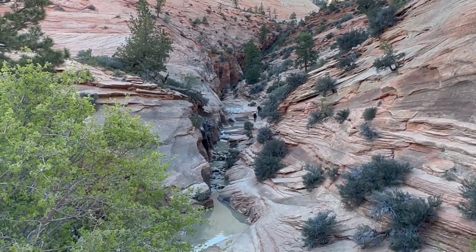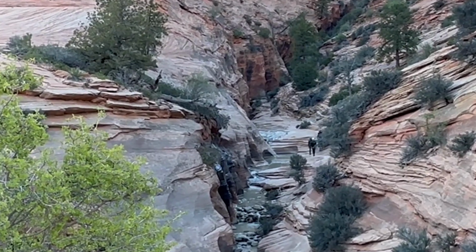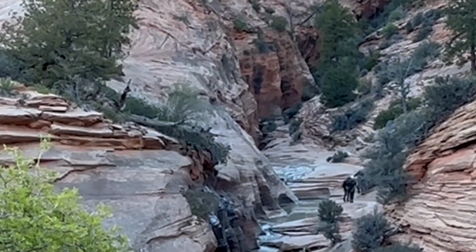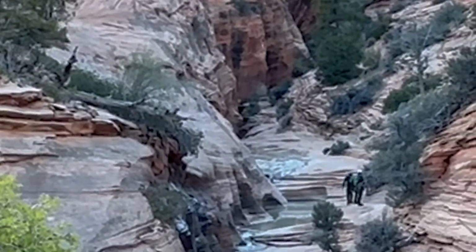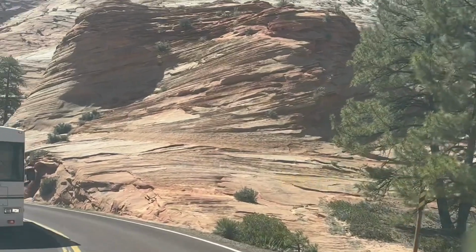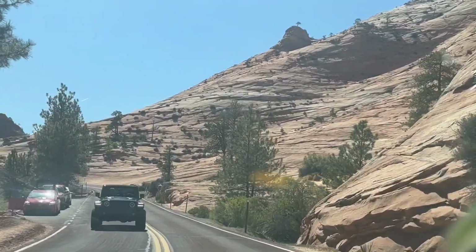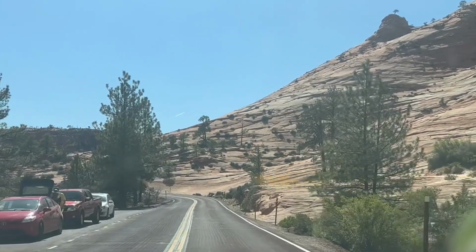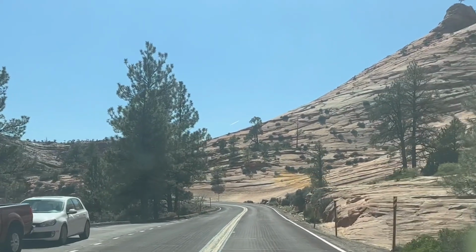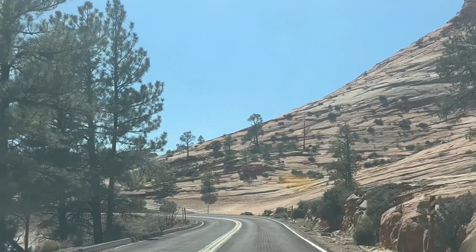And this is the exit to Keyhole. You can see the water's running, and there are some canyoneers coming out. It's popular because it's a short canyon, and it's always wet, so you definitely always want to wear a wetsuit, or at least it's recommended, even in the hottest summers.